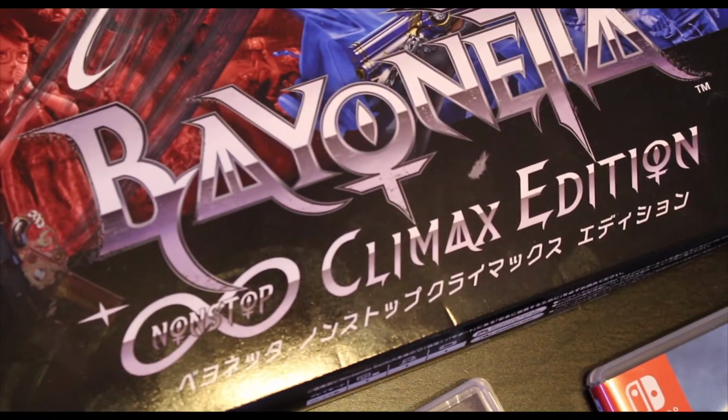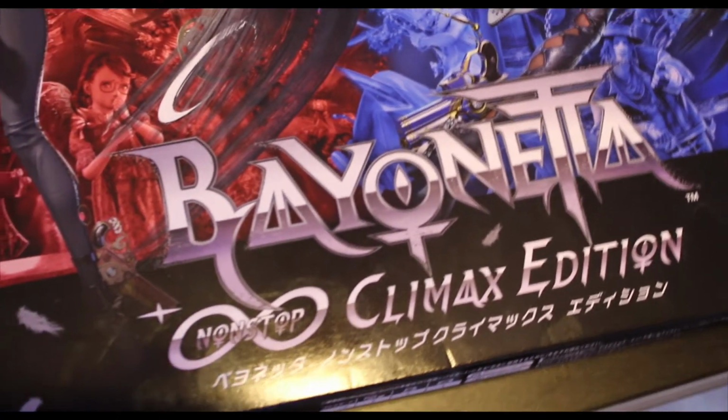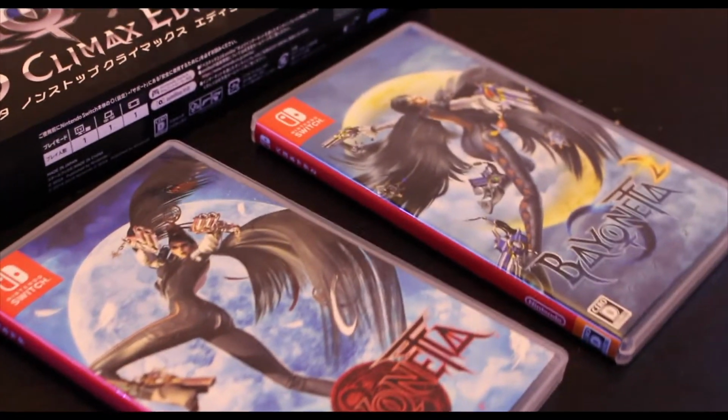One of my favorite imports was the Bayonetta Maximum Climax Edition, and it was the only way to get the physical release for 1 and 2. One of the games came as a download code only, and I got in right when that was announced, and I got it for retail price. Right now it's pushing up to $250, even $300, so you can get that physical release.